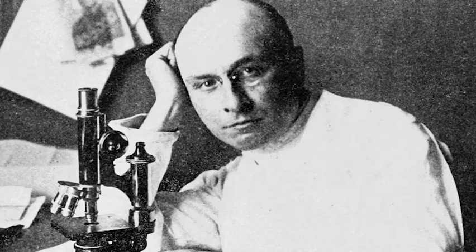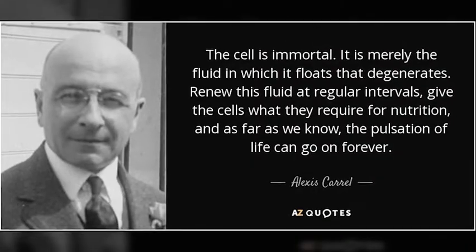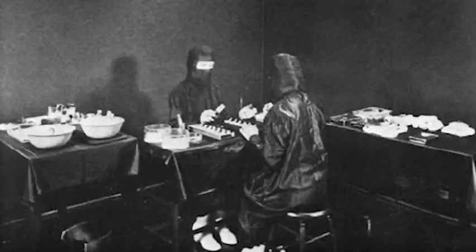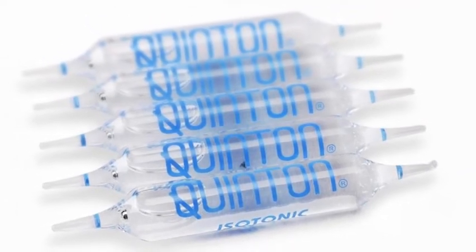In fact, Nobel laureate Dr. Alexis Carrel demonstrated that cells can live almost indefinitely when kept in an optimal environment. His research showed that the cell is immortal, it's only the fluid surrounding it that degenerates, and he was able to keep heart tissue alive in a lab for over 30 years by immersing it in an environment of oceanic marine plasma. He used what's called Quinton Marine Plasma, discovered by Rene Quinton in the 1800s.